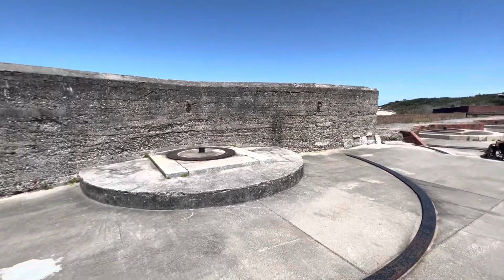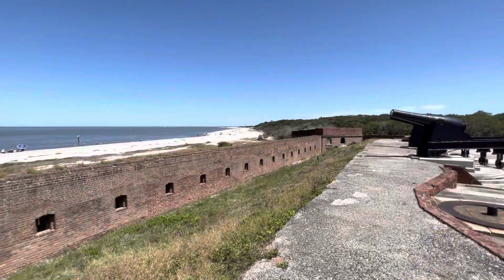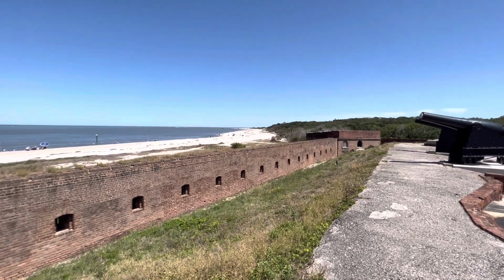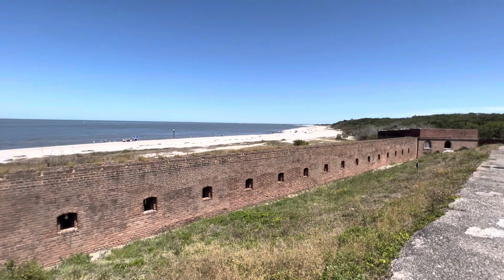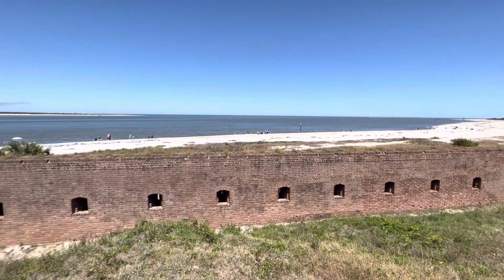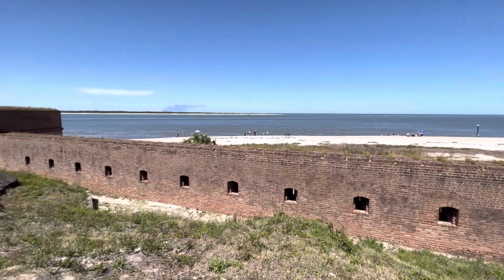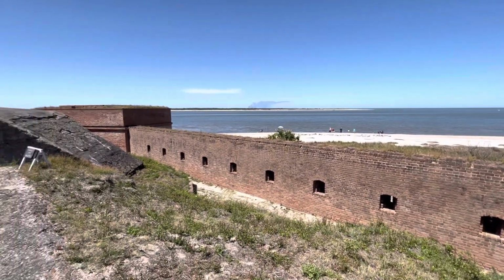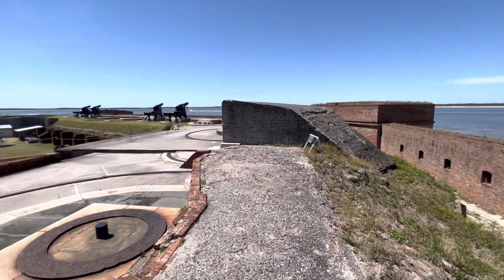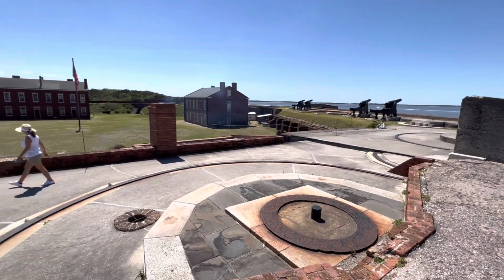I guess this is where the guns would be kind of fortified here. Well, here's some more of the inlet. Look at the beach, guys. Look how beautiful that is. They have this beautiful view. Sure, being stationed here wasn't that bad. I'm sure they did a lot of swimming and fishing. A little smoke coming out of the stack there.